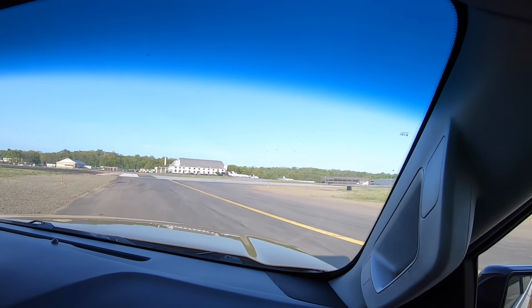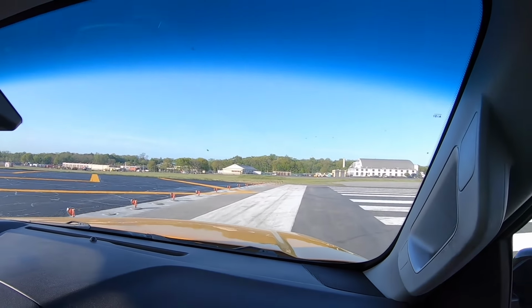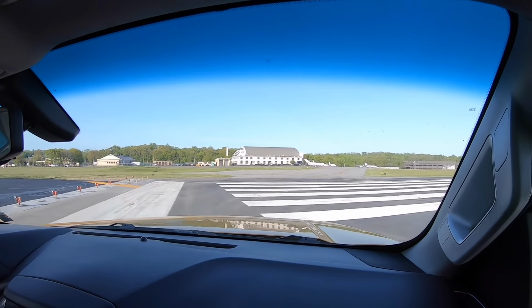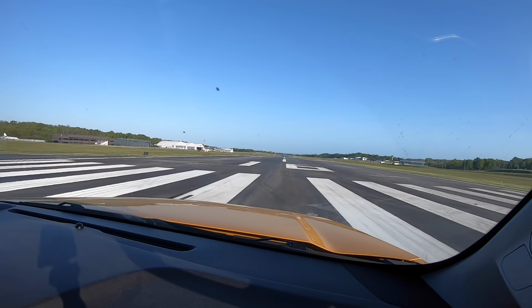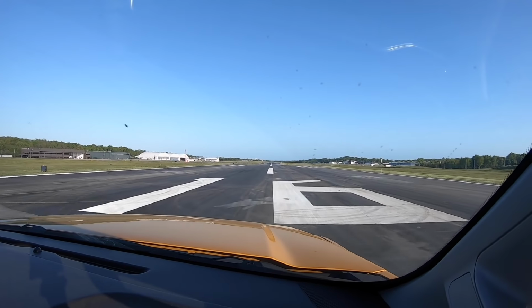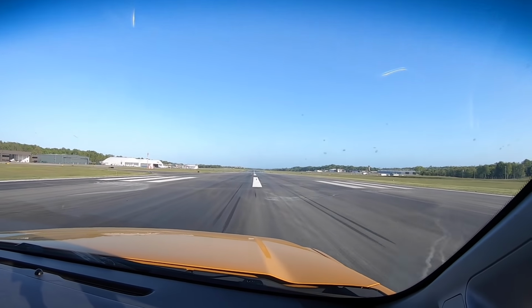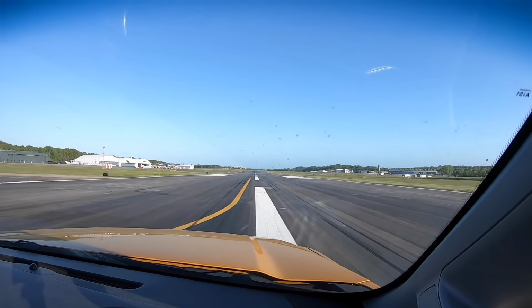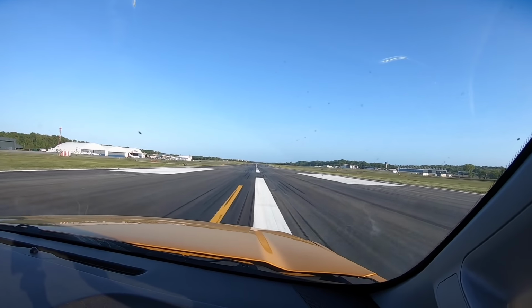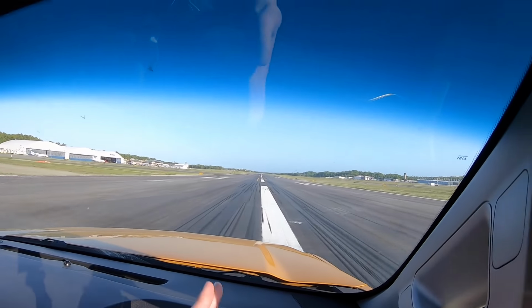This is awesome. Good looking runway. Good looking runway. Yeah. See how smooth it is? Yeah. No, it's so smooth. Look at all these tire marks. Yeah. It's cool to see though. It is cool to see. You see how they look, a couple off center line and then the guys that just nailed it.